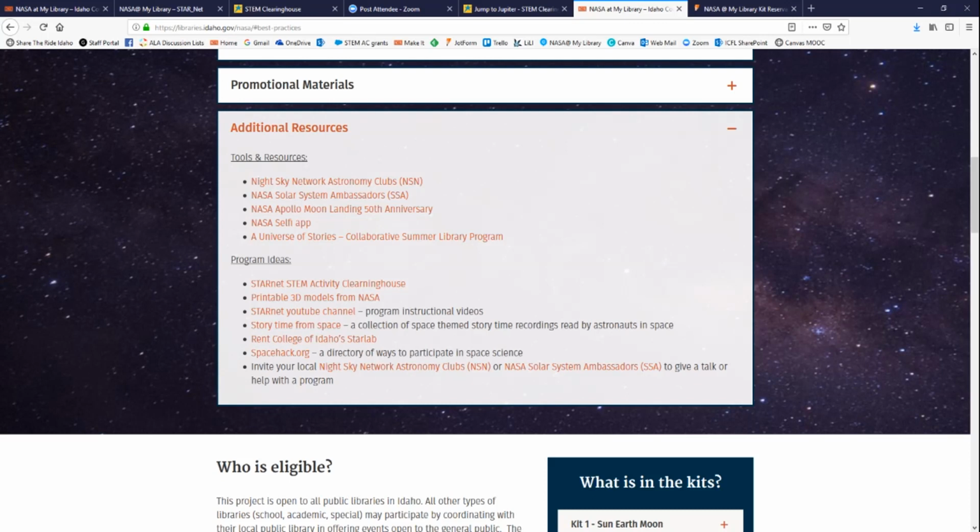There's a couple of other links on there as far as the 50th anniversary. There's a link to a NASA selfie app that's a pretty fun tool, and the Universe of Stories from the Collaborative Summer Library Program. And then at the bottom of that box, there are links to places where you might find some programming ideas. So even if you can't get the kit from us, there are lots of resources out there where you can find programming ideas that you can still bring space science to your library. And a lot of these have really great supporting material, so even if you yourself aren't a space scientist, you can still bring space science programming to your library.